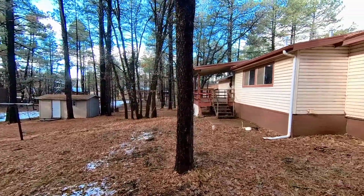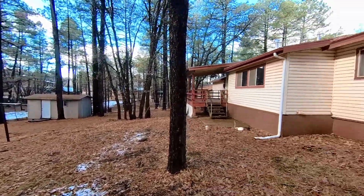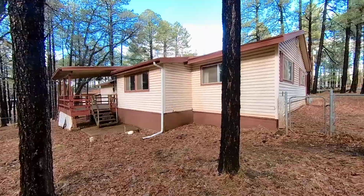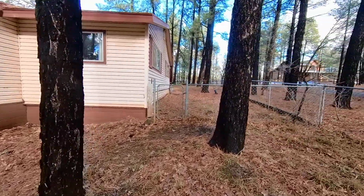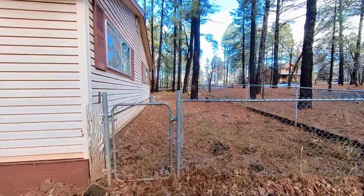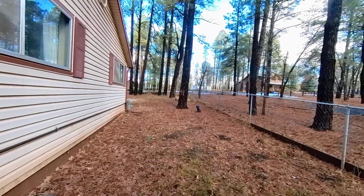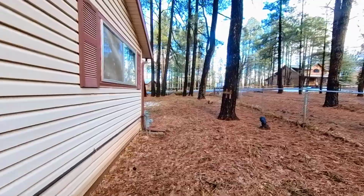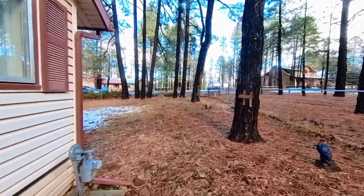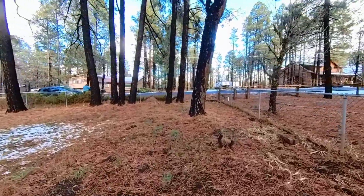And so, really nice storage shed down there. And there is the exterior of the property. Take you back out to the front. And so that is basically your full tour of this beautiful Pinetop cabin.